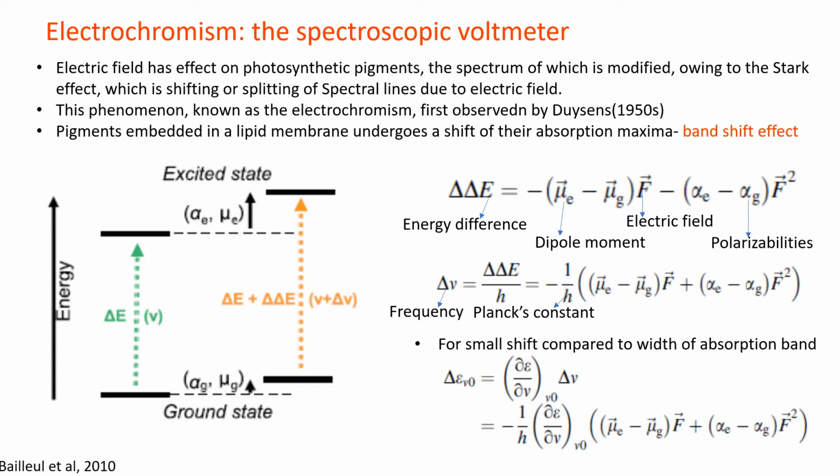This difference in energy, as you can see on the right hand side of the screen, can be written as a contribution of the change in the dipole moment of the electrons in the ground state versus the electrons in the excited state, along with the electric field that was provided for the splitting effect and the polarizability of these electrons that have moved from the ground state to the excited state. So basically, energy difference is a combination of the dipole moment, the electric field, and the polarizabilities.